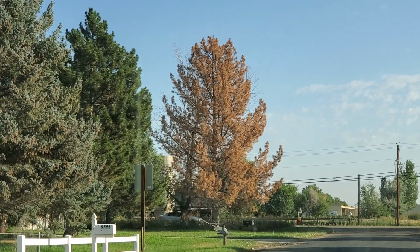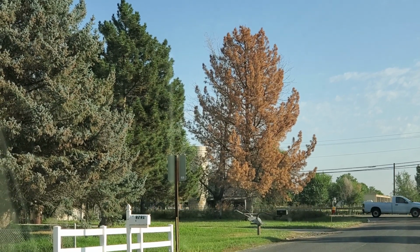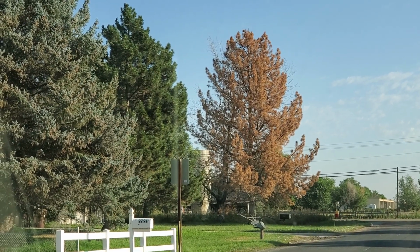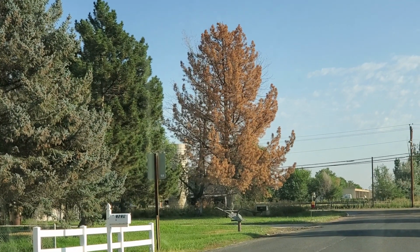Then what can happen is the following year or even two, you might see a top-down dieback pattern. And I see the top-down dieback pattern in a lot of local trees. And obviously the one to the right, that's completely dead.